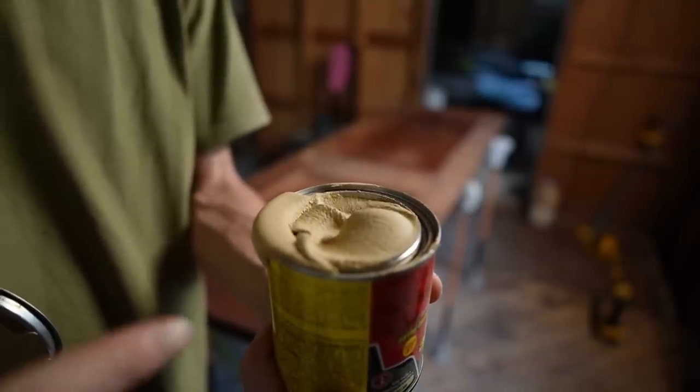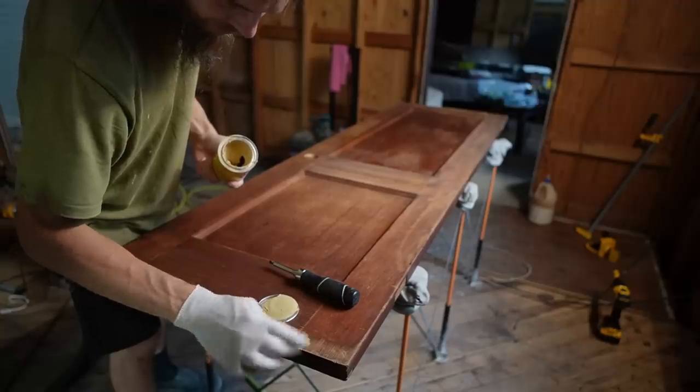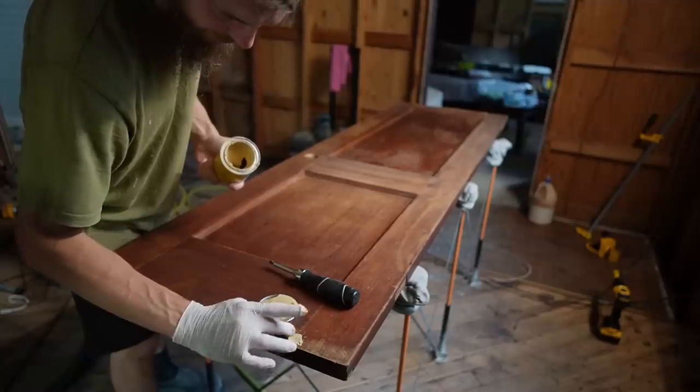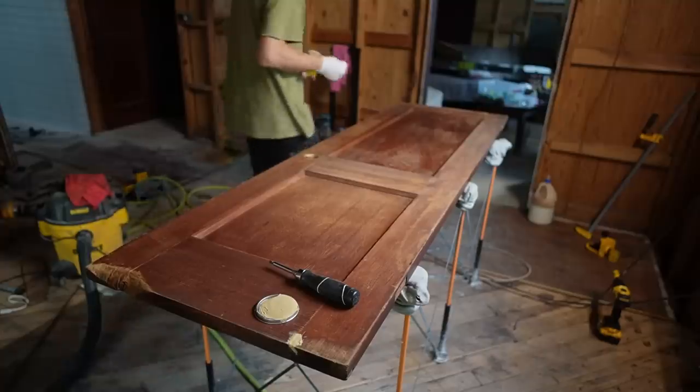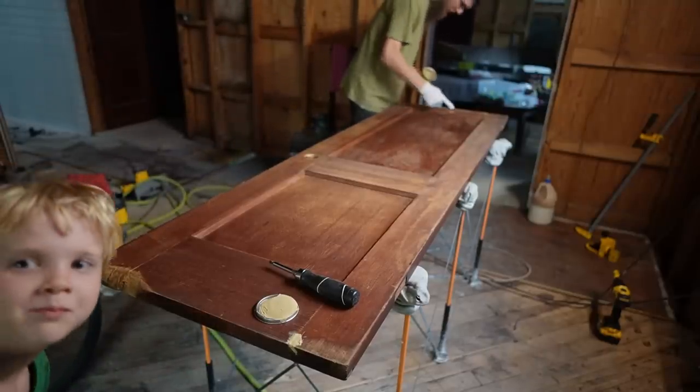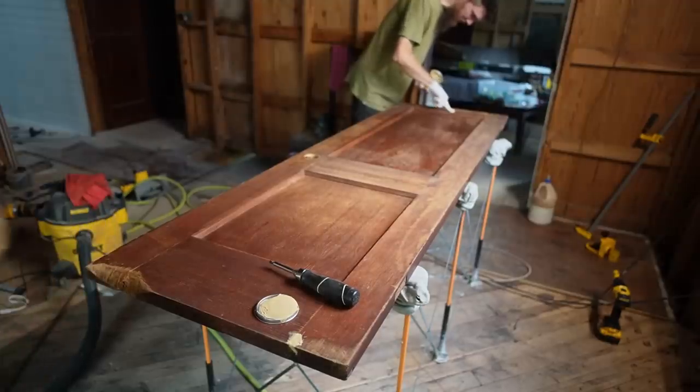Look at it. It's okay. I might be able to just layer this in. We'll just leave it a little thick and I'll sand it away. Now I'm just going to do some of these big holes that I don't want to struggle with later.